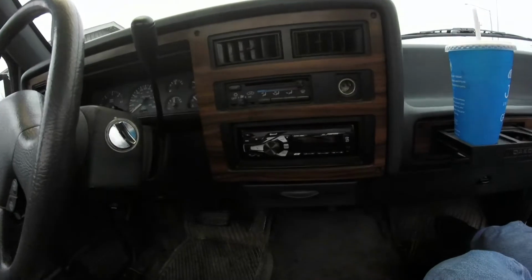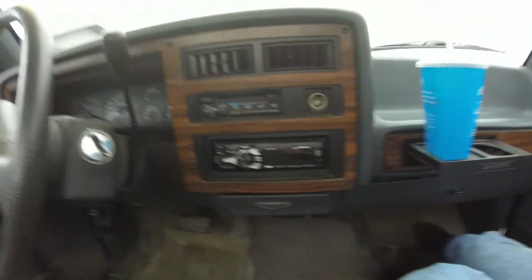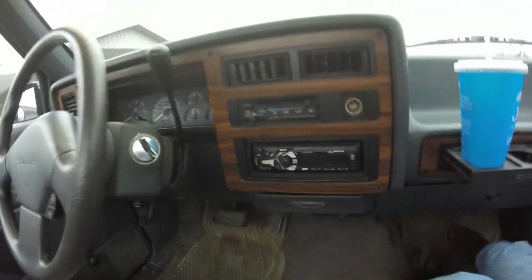But everything else, like the interior, is in great shape. It's not all worn out. It's not all gross. Doesn't smell like cigarettes. Doesn't smell like testicle sweat. Doesn't smell like blunts. Doesn't smell like anything in here. It just smells like it sat for a long time.